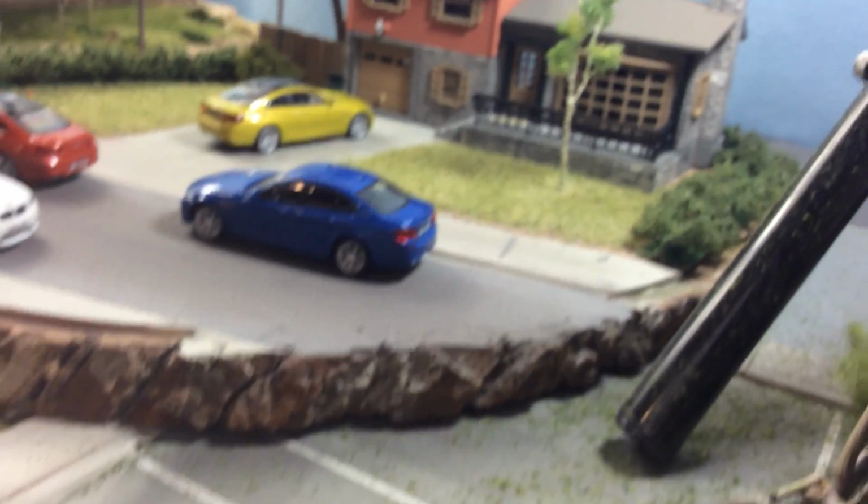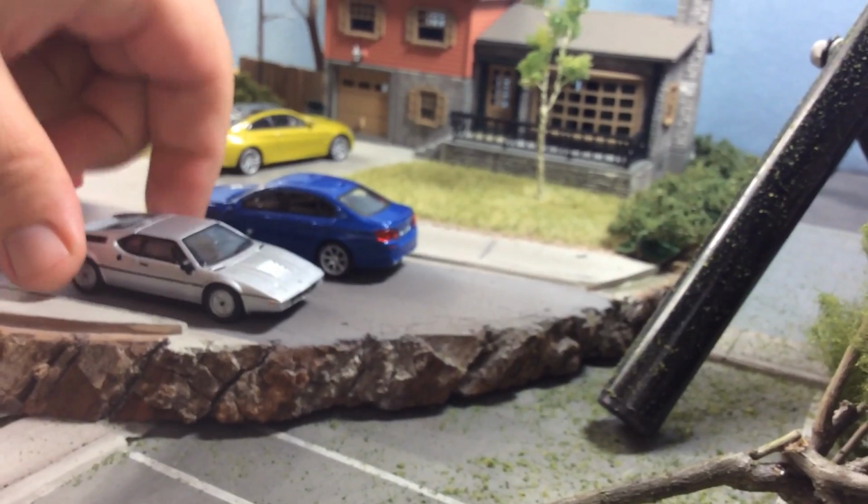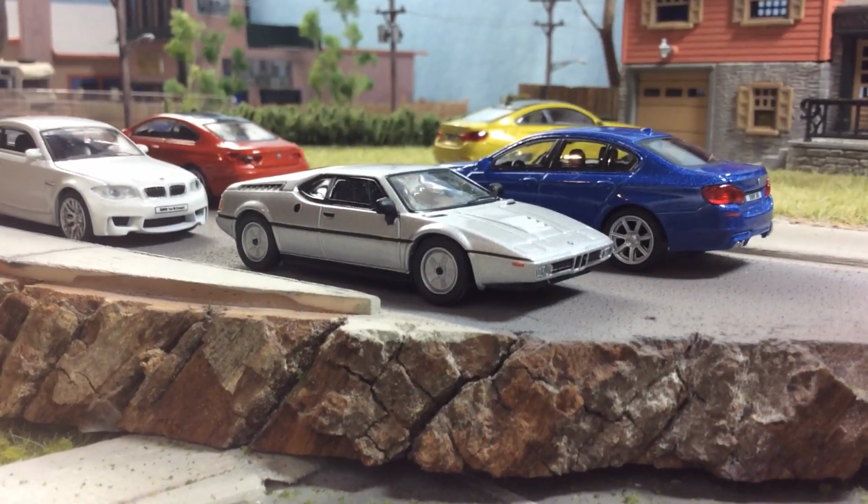Since I have it out, we will take a look at one more BMW. This is a Kyosho. And we'll end it on this note.